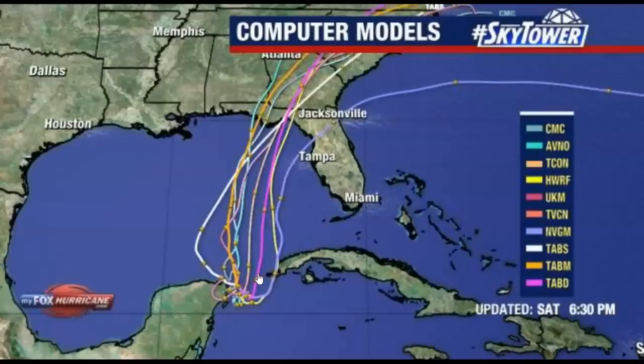The only model, and it may not have been updated, that's still bringing it in south above Tampa is the Navy model right there, still showing it moving out into the Atlantic. But the Canadian model now is showing this thing drift up through here, back towards Alabama more, and then back and take a right into Apalachicola. So if you centered the other models, we're back to where we were last night.